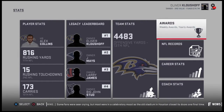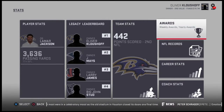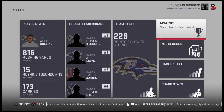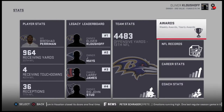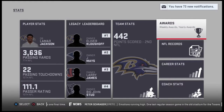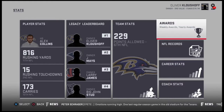One in the hand, one in the bag, bubbling. Look at the cash, bubbling. Honorable C notes. Yeah, yeah. Bless this family.